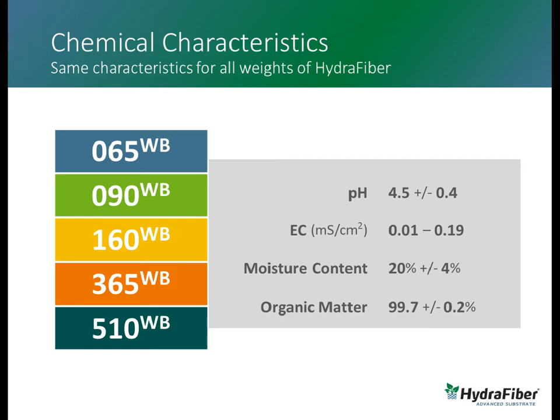But regardless of which fiber size you choose, chemically speaking, they're all virtually the same. The pH is somewhat acidic at about 4.5. That's slightly higher typically than what peat is, but it's also lower than something like coconut coir is.